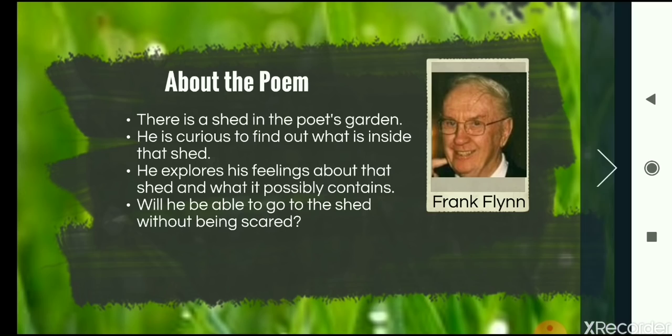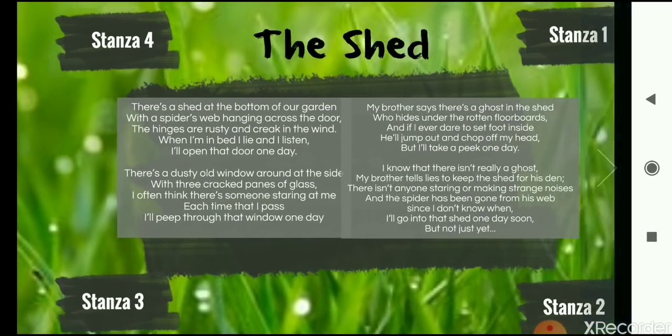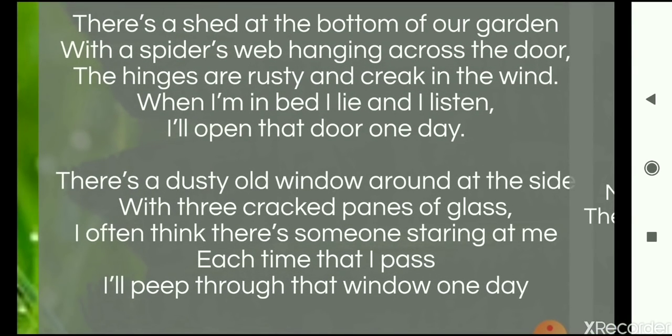Let's find out. Let's jump straight into the poem right now. Let's read it. You can pause it and read it for yourself, or you can read it along with me.